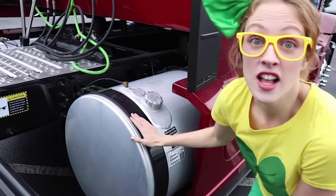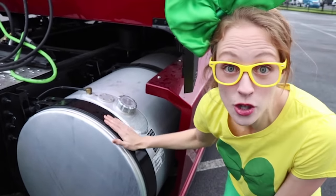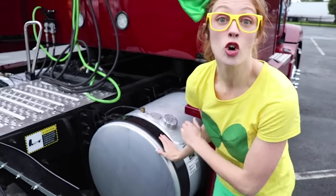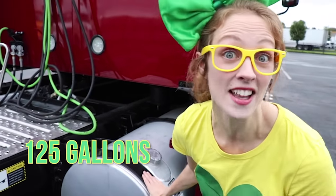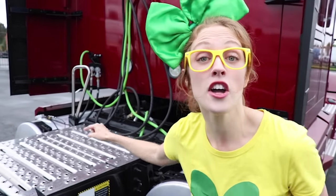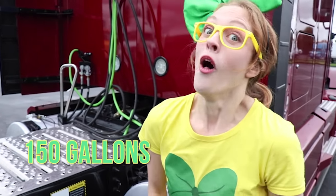Look right here. This is a big diesel tank. This holds the fuel to fuel this big semi-truck. This tank can hold 125 gallons. And there's another one on the other side, and that side holds 150 gallons. That is a lot of fuel.